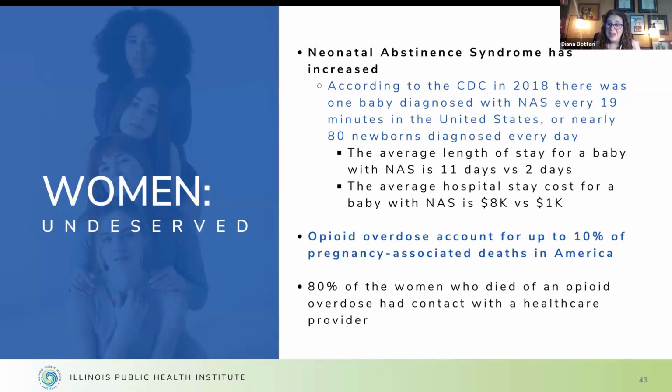10%. That's a lot of deaths. That is a lot if you think about it. 10% of the pregnancy-associated deaths are related to opioids. And 80% of the women who've died of an opioid overdose had contact with a healthcare provider. So we had an opportunity to intervene and we didn't.